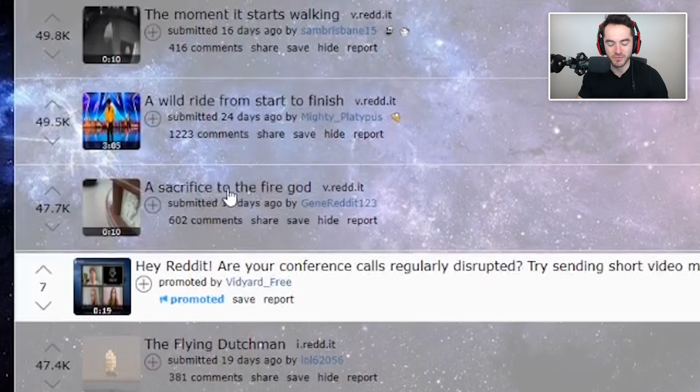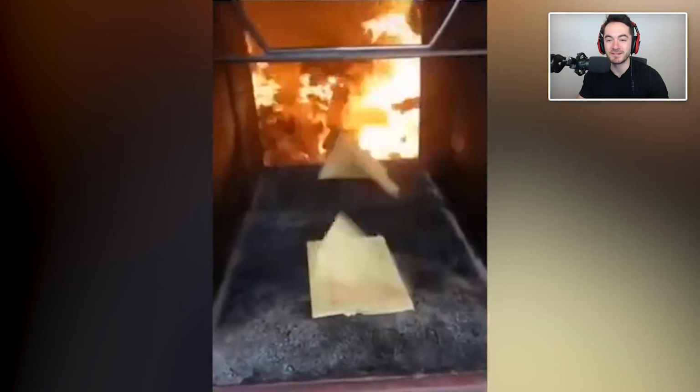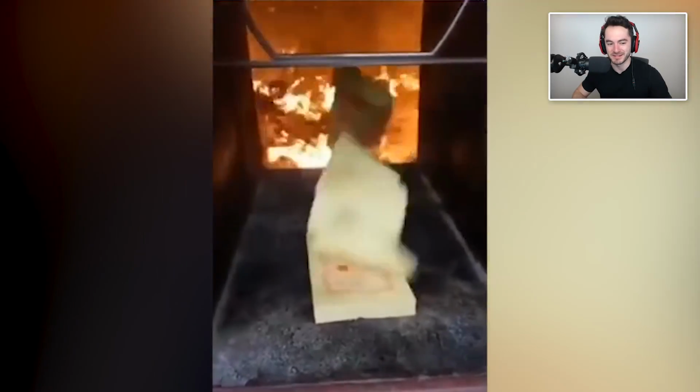A sacrifice to the fire god. Is this just like... This is just like a thing that incinerates things. Its sole purpose is just to incinerate. That's all. This exists so that you can throw things into it and they just turn into ash. Much like my shirt when I flex, which I'm not doing right now, but I have to be careful because if I flex too hard, this is what I'll do to my shirt. Oh, that's pretty cool though.